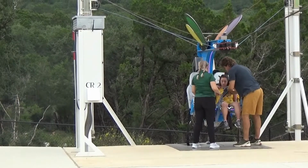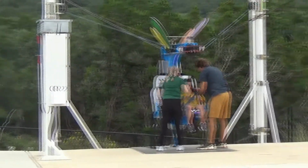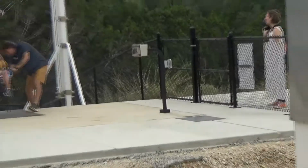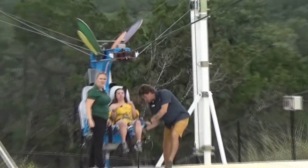You'll see there's an in-ground scale over there on the right, and then on the left, that little metal plate is an in-ground scale, so that we can make sure that we're within those weight limits. The scales actually light up. You can move it if you want, depending on whether you can move within that weight limit or not.